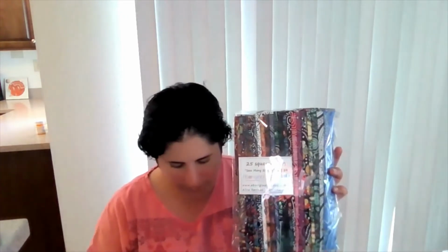hands-on design project. I also went to a fabric store called Aboriginal Fabric Gallery, and this was in Alice Springs. I've ordered from them before to get Aunt Judy some fabric for her quilting. And while I was there, I was able to pick up some Aboriginal fabric that I plan to put together some bags. And then also I picked up a pattern to make an Aboriginal quilt.